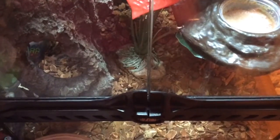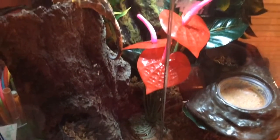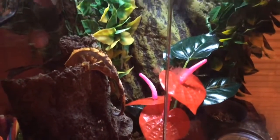Again, as you guys can see here, Jazz's tank is loaded with vines. She's got a log in there and a nice big plant in the middle to hide and climb under. So she really gets the full scale of enrichment in terms of making sure that she feels happy and healthy inside her habitat.